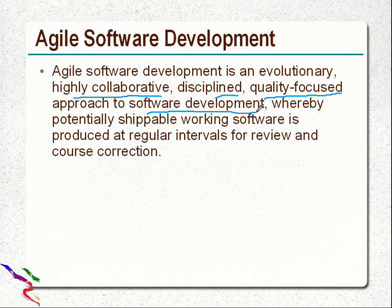So this actually encourages customers or stakeholders to prioritize their work or their wants based on business value, and then for every set of requirements, there will be a predefined time allotted for that, say 2 weeks or 4 weeks. So thereby potentially shippable working software is produced at regular intervals for review and course correction.